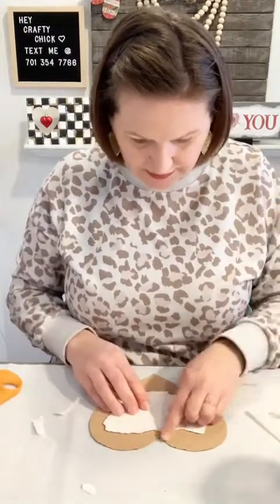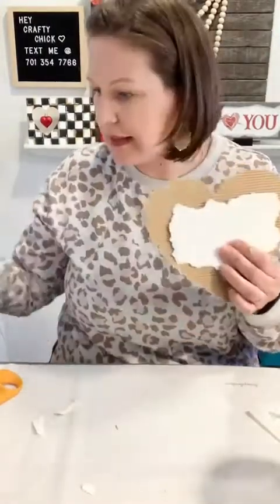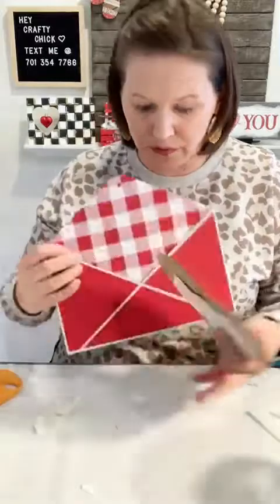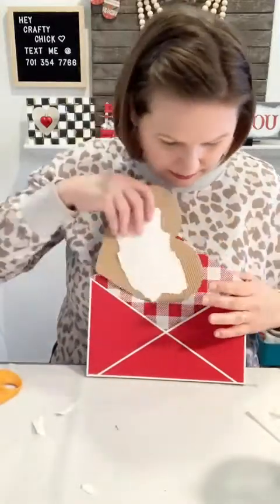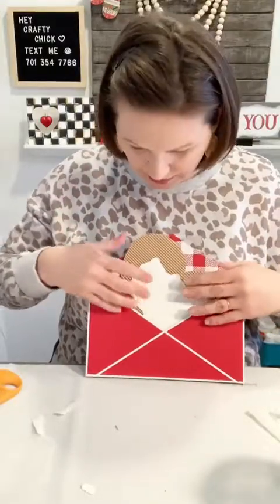Just so it fits just like that. Do you see? Just kind of a raggedy little, let's see if it's going to fit in here before we go through all this. I think it will. It's just a matter of gluing it down properly, right? I think that'll be cute. What do you guys think?